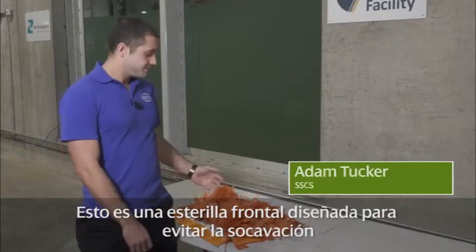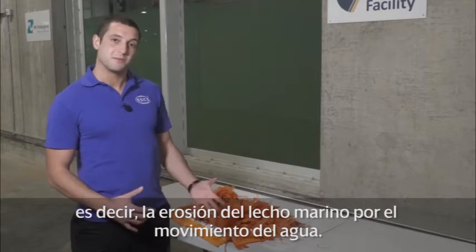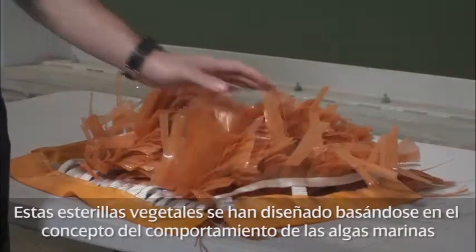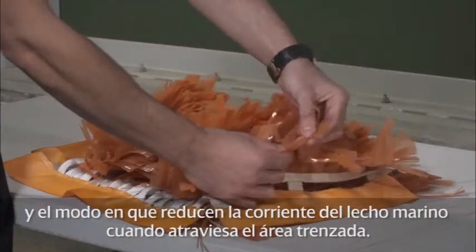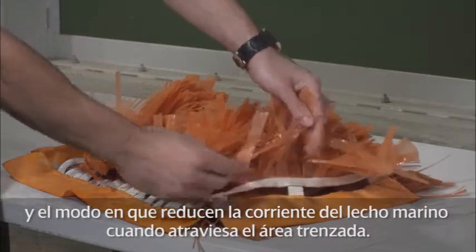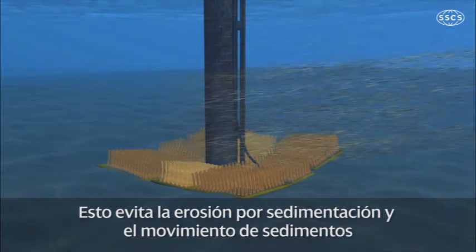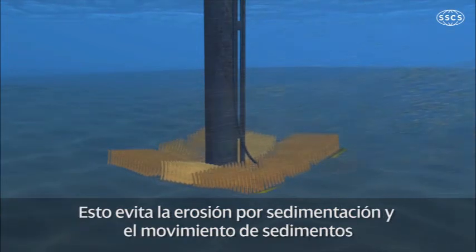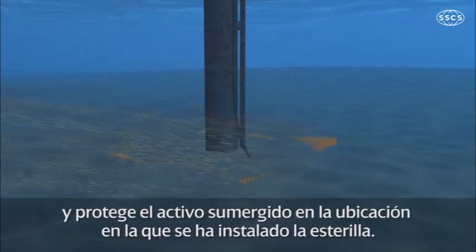This is our frond mat, which is designed to prevent scour, which is the erosion of the seabed by the movement of water. The fronds are designed on the concept of artificial seaweed, so they reduce the seabed current as it tries to travel through the matted area. This prevents sediment erosion and sediment transportation and protects the subsea asset in the location where the mat is installed.